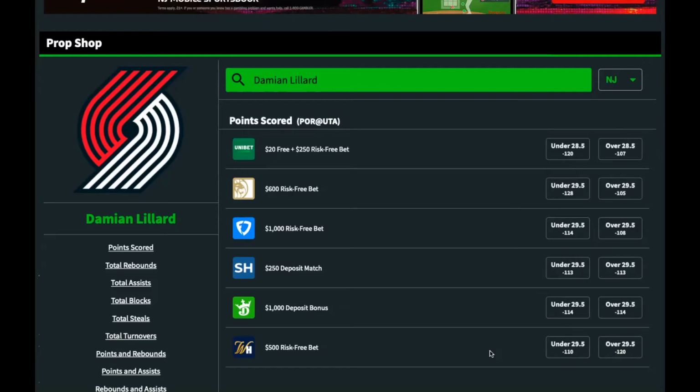Now, again, if you don't have access to Will Hill, you can see all the other books and the prices that they have it on. But you can see that there's a big difference every day between getting the best price and getting the worst price here. The worst price here would be the minus 128 on BetMGM. The best price is the minus 110 over on Will Hill. So depending on if you're looking for the over or for the under, you're going to see that the numbers on all the sites are different.